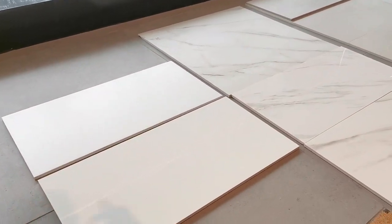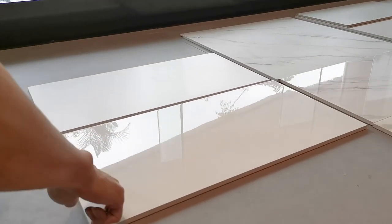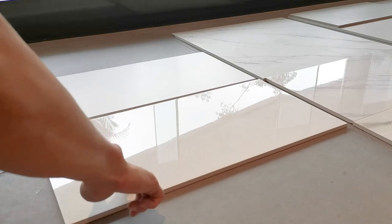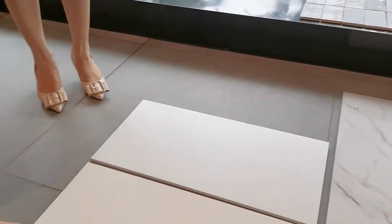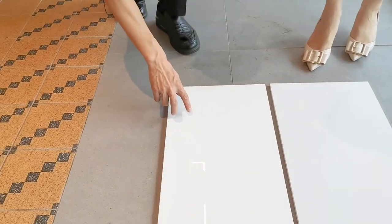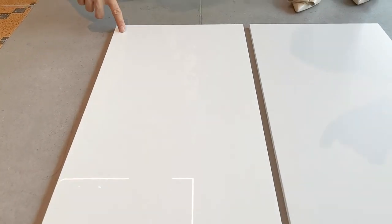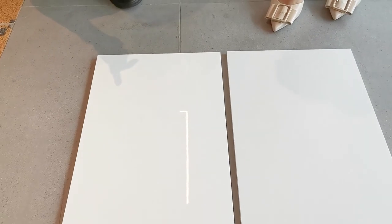You can check the glaze of the tile. You can see the glaze is smooth and flat. You can't see any orange peel here, and no dashes. Also, you can check the reflection of our lamp. It's straight. It's like a mirror. So the glaze is perfect. Yeah, exactly.